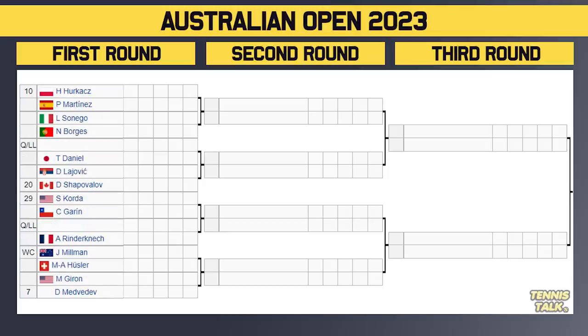Okay, let's get to the next part of this draw because it gets even scarier. Hurkacz, number 10 seed, takes on Martinez in the first round. Winner of that takes on either Sonego or Borges in the second round. Then you've got a qualifier taking on Daniel. Winner of that match takes on either Lajovic or the number 20 seed Shapovalov in the second round.